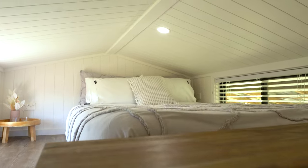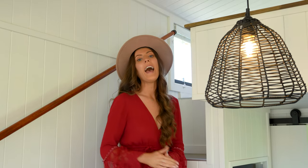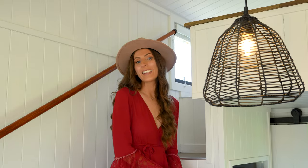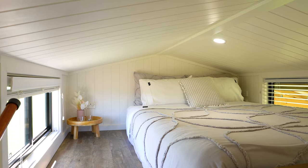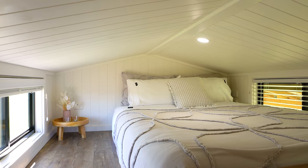Hidden away in the loft is a queen size bed. I absolutely love that this loft is accessible by steps and you have the handrail for guidance as well. You can also find in this space a small side table, which is just so super cute. And you do have charging ports for your phones right next to the bed, which is always super handy.